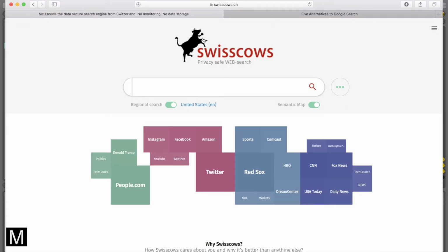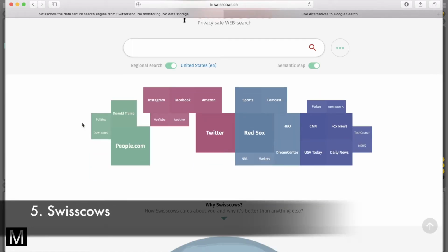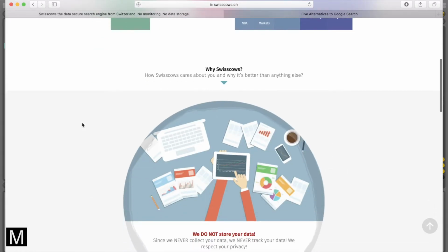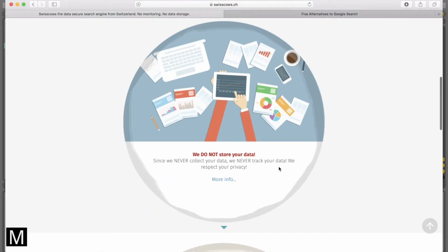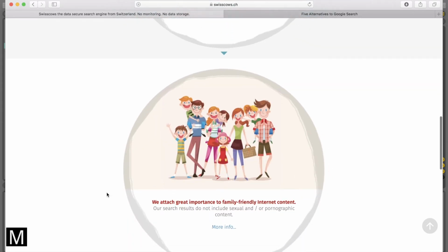The fifth and final alternative to Google search engine in our list today is Swisscows. Swisscows goes as far as never collecting your personal data, so there's no worries of it falling into the wrong hands. It bills itself as a quote-unquote family-friendly search engine.